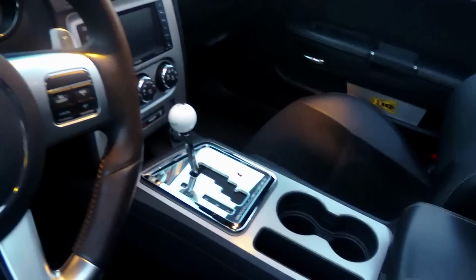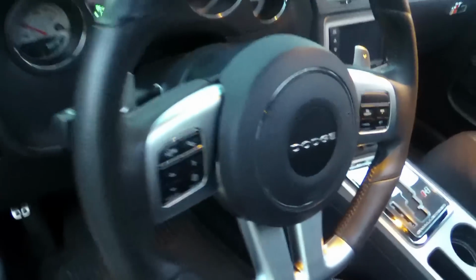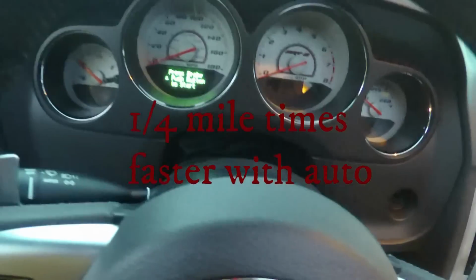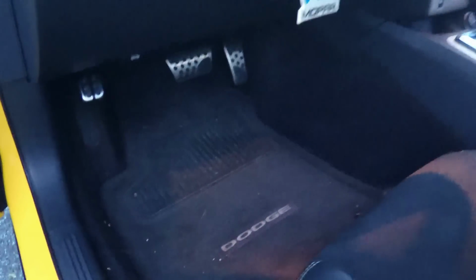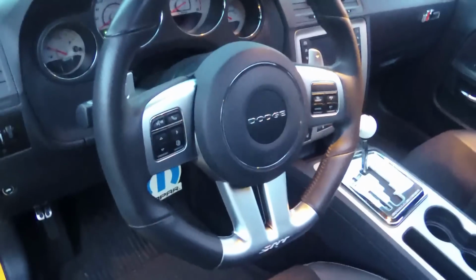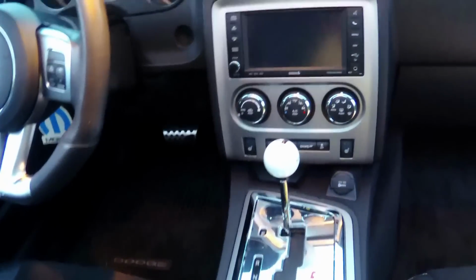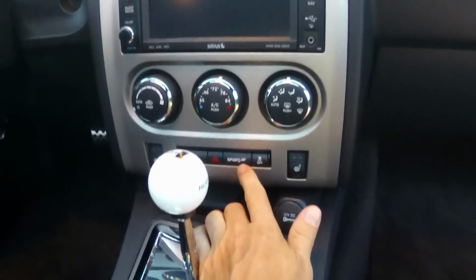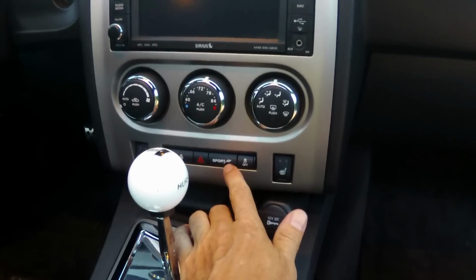I put the Hearst shifter in myself, but I do like the Hearst style Challenger as well. Another feature I like, it's got paddle shifters, so you can shift it manually if you'd like. So I really like the dress-up kit. Got a pedal dress-up kit. Got the paddle shifters. Nice 3-spoke steering wheel. In the middle console, right down below here, we have this button. This is for sport mode, for track mode, or for economy mode.